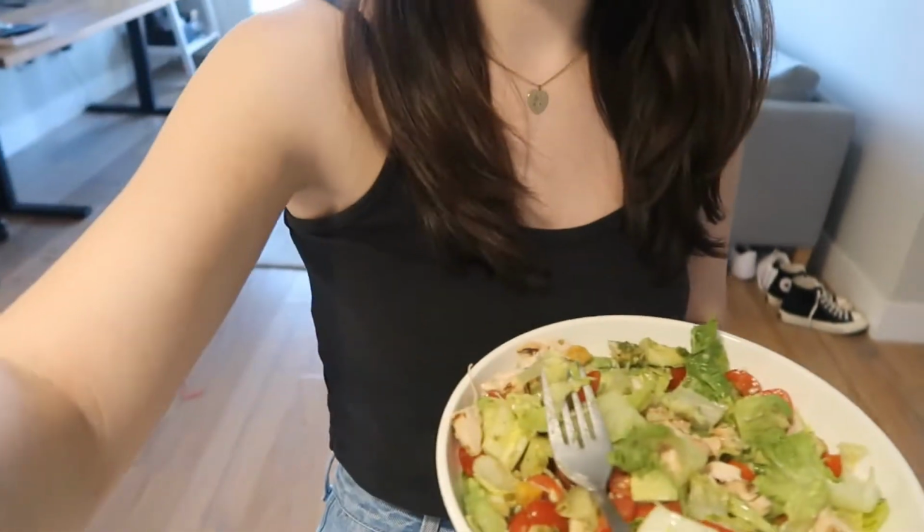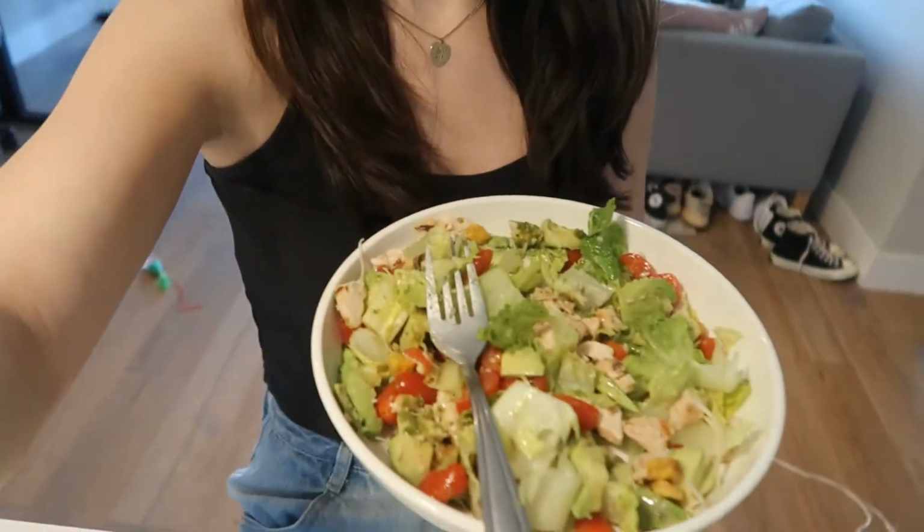Don't mind all of Nola's toys on the ground in the background, but this is a very flavorful salad. I highly recommend trying it out. Super easy to make, like literally takes under 10 minutes. If you're not a salad lover, then this will probably convince you that you love salads because it is that good.